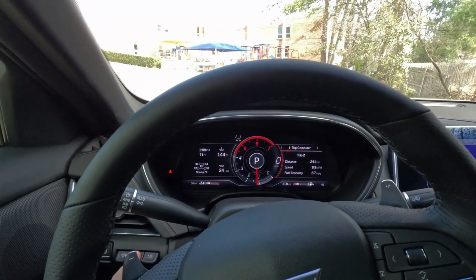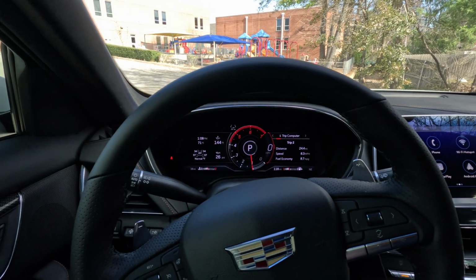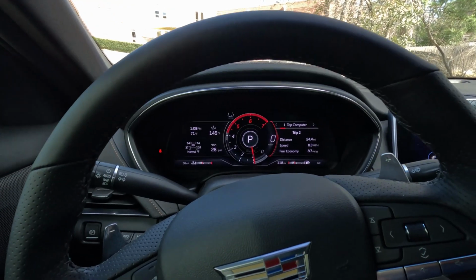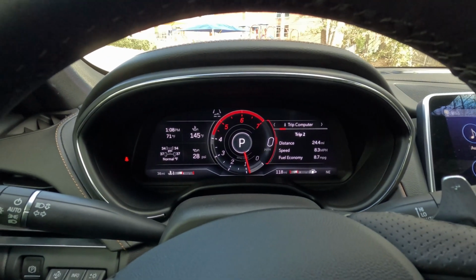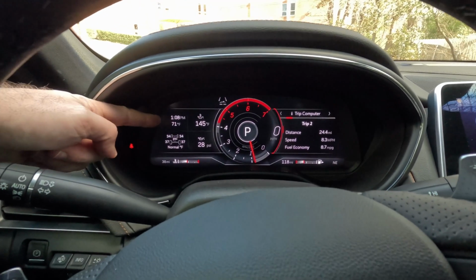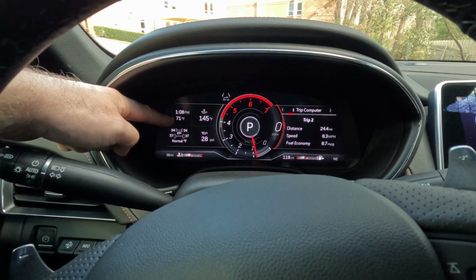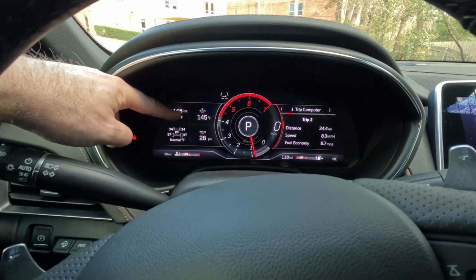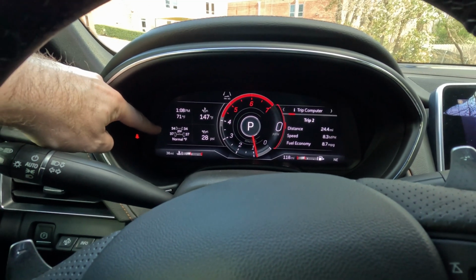And if I hit the info button, I can see a few different things, but I really like that sport layout. And then the gauge cluster, I really like this. Really shows you that this is built for sport. So we've got time and external temperature. Yes, it is January, and yes, that is 71 degrees. Welcome to Tyler, Texas. Engine temp, oil pressure, and then your tire pressure.